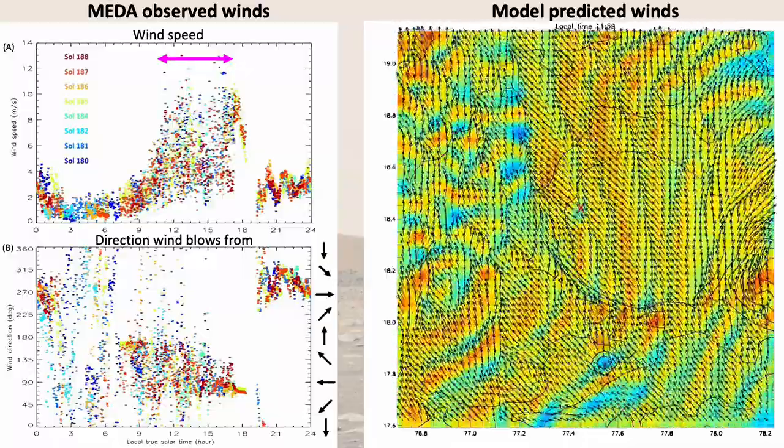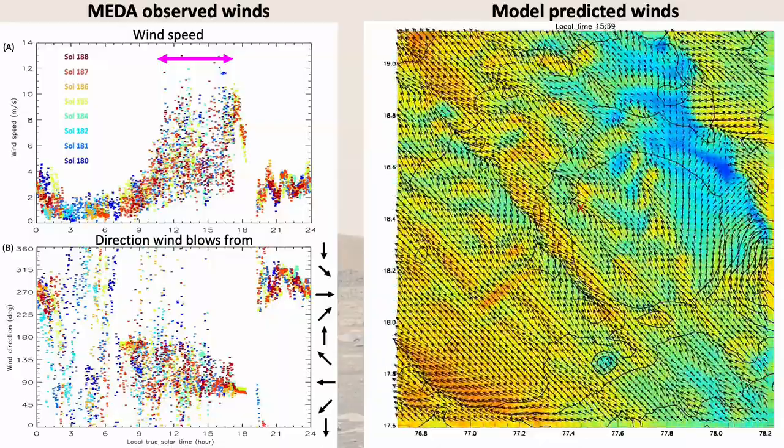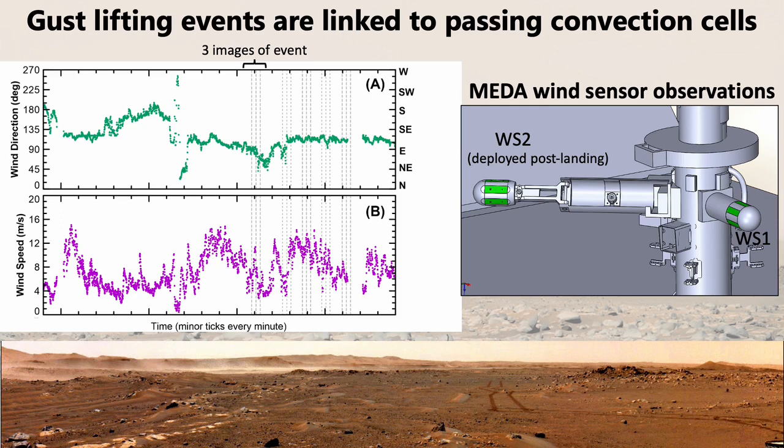Looking back at the model predictions for the daytime period, we can see these strong convection cells which cause peak wind speeds and variability in the middle of the day. We believe that the large gust-lifting events we observe are linked to strong wind gusts behind the leading edge of those convection cells being blown over the rover, and we can see here that MEDA was measuring strong wind gusts every 7 to 9 minutes shortly before we imaged the strongest gust-lifting event.